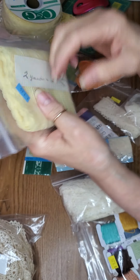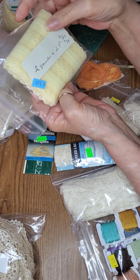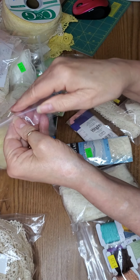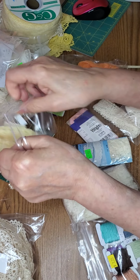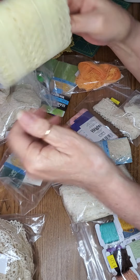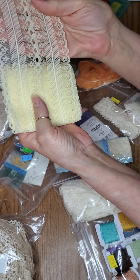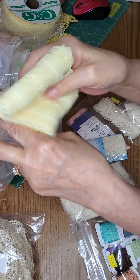Look at this beautiful yellow lace. Now this is a little bit brighter lace, but it's still soft. 2 yards for $1.60. Is that not beautiful? I mean, let's see it outside of the bag. Oh, look at that. Is that not beautiful? Oh, I love it.